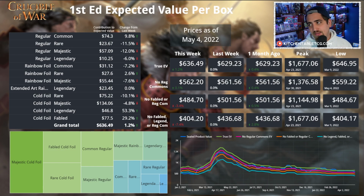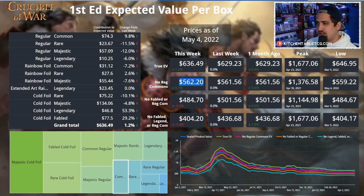Let's hop into your EV. You're actually up if you include that Shard. If you include the Fable, we're up this week about 0.1%. If you don't include the Fable, we're down kind of across the board about 3%. Average price point, if you open up 40 boxes, sitting at $562. Kind of makes sense that sealed boxes are where they are then, although you should have a sealed premium that is a little bit higher than this, I think, at this point.